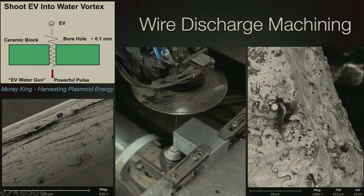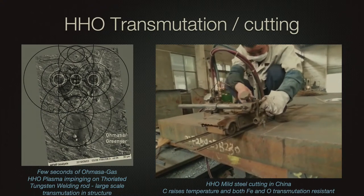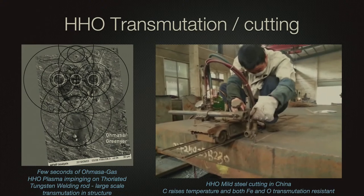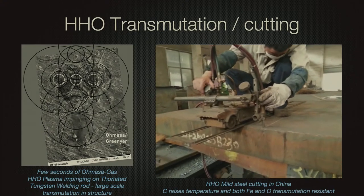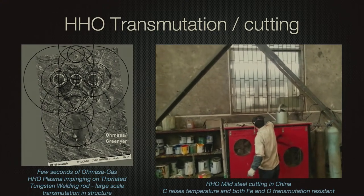This, in my view, is HHO disrupting the way metal bonds hold together, and possibly even causing some transmutation, but I will have to look. But because it isn't doing the same thing in the same place too much, it's probably not doing transmutation. It's just using the toroidal moment to do work. So I'm going to play this video now. That's the water going in.